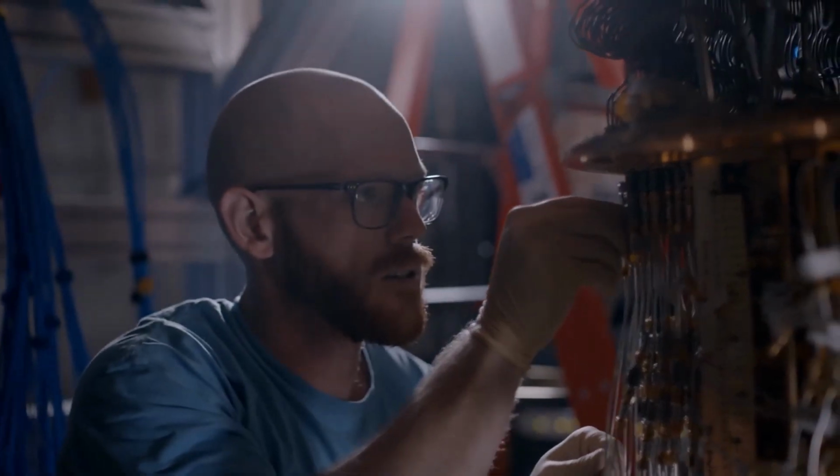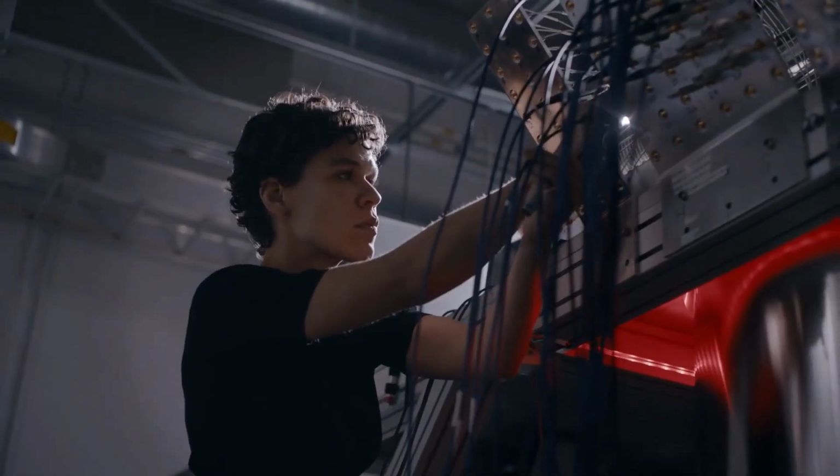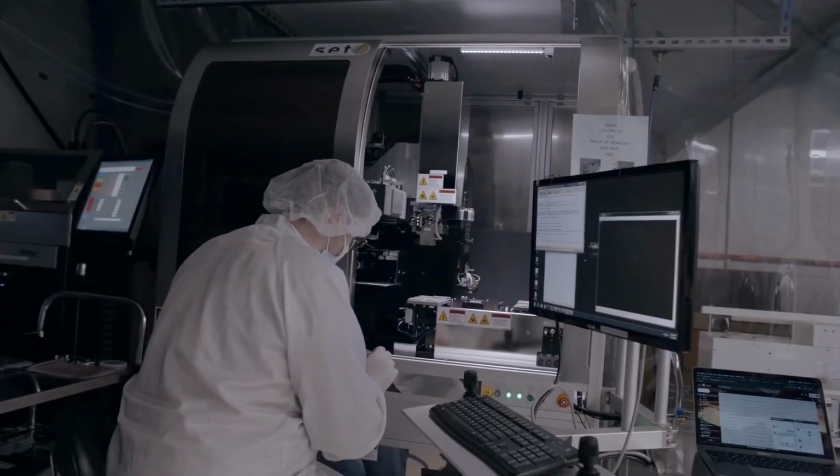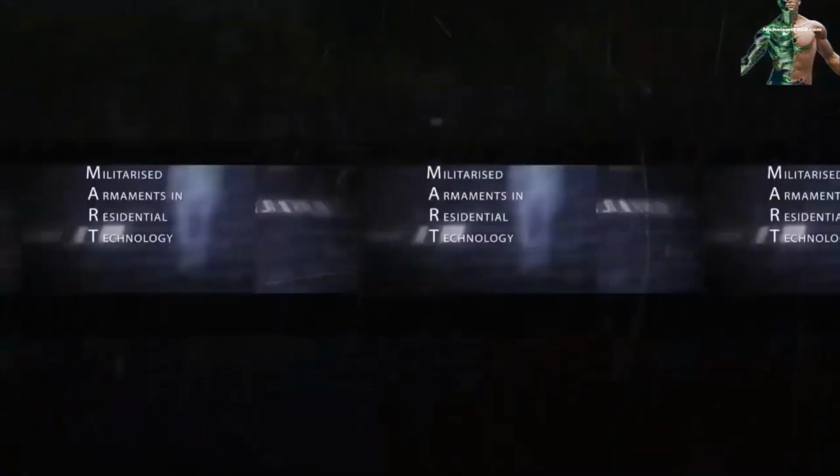And what's exciting is now we're ready to turn this over to the world and say, let's figure out what we can do with this. The thing that excites me most is building a useful quantum computer. When we can give a researcher a tool that is unlike any other and say, great, figure out something cool to do with it. Mankind is pretty good at that.